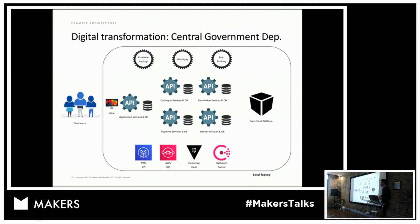And that as a whole is what you might have on a local laptop. I imagine a lot of people here have built something already that does the same thing. You might have an app, an API that does something with a database. You might call out to the personal backup system. You might even use something built in Consul already.